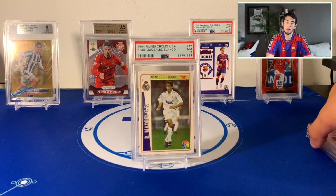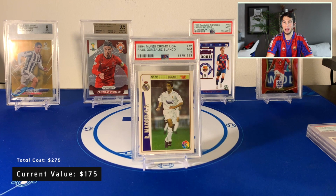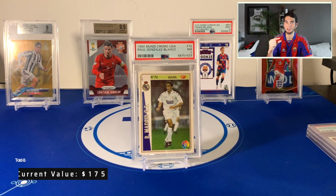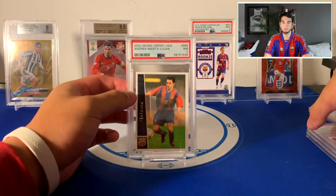Raul Mundicromo. I have so many of these. Actually, I have an SGC 9.5, so that's the one I'm keeping, so I'm not too stressed anymore about these. Once again, probably not one I'm going to get my money back on. The comps on these have come down a lot, but an all-time player, and you know, a 7's all right. The 7 is maybe my least favorite grade, because to me the 8 is just solid, it's good to go, and the 7 is just kind of, I'm not a big fan of, but you know, it's okay. You can't win them all with older cards like these, especially.